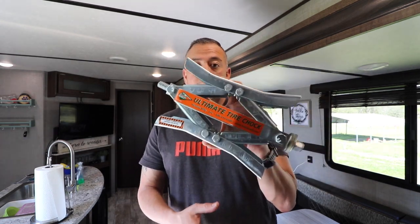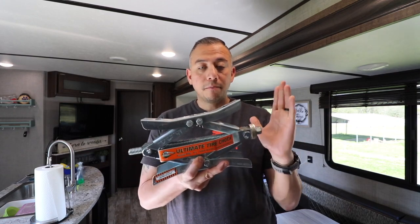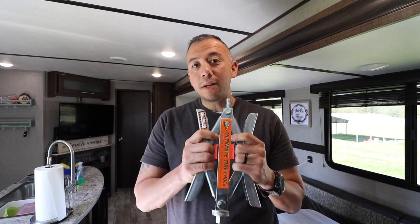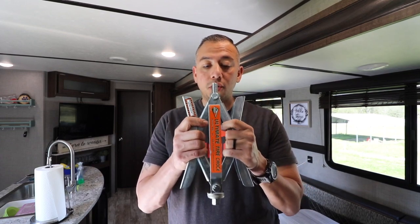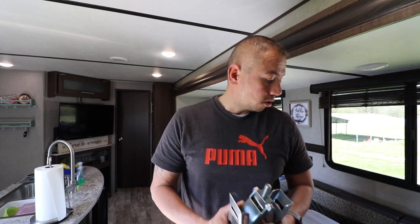Again, these are Ultimate Tire Chock. I got them from Hensley Manufacturing, but there are lots of other ones out there. I would suggest investing in something durable and sturdy that's made out of steel, kind of like these. So whether it's these or just some other brand, highly recommend those. It will definitely help you with the whole back and forth movement of your travel trailer or RV.